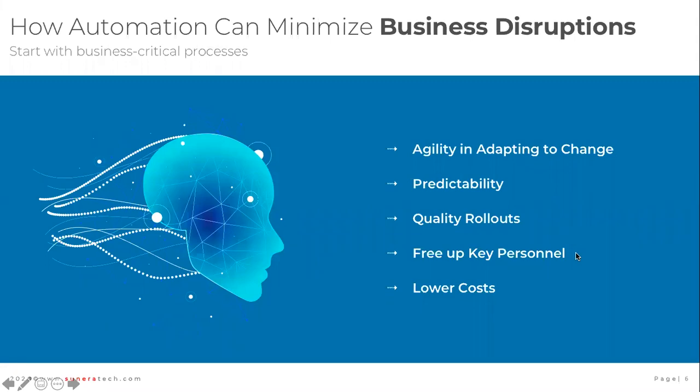But with automation in place, you can do no-touch, end-to-end automated testing of these key processes. So that gives you a lot of agility in adapting to these kinds of changes, not only today, but as changes are coming into our new reality post the situation, could require you to leverage more automation versus doing things manually. The second one is predictability.